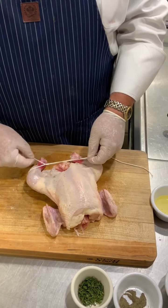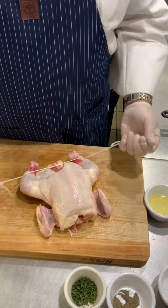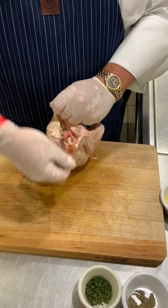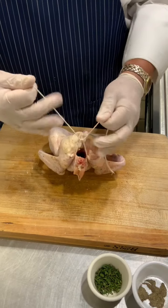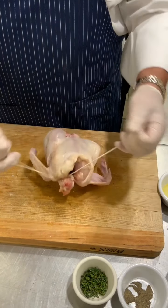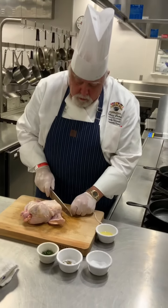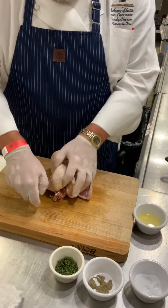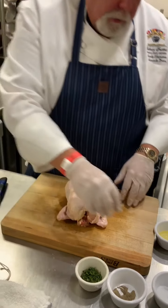And then you're gonna pull it together a little bit, and then you're gonna go under one drumstick, under the other drumstick. You're gonna pull tight. And then you're going to go under, and you're going to tie it off at the neck. And as for the wings, we'll just tuck them under. Just go like that. And like this. And then we're going to season.